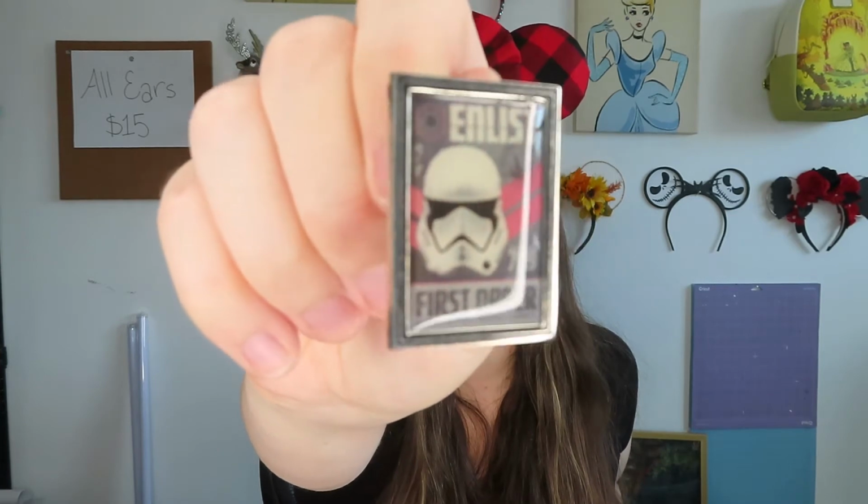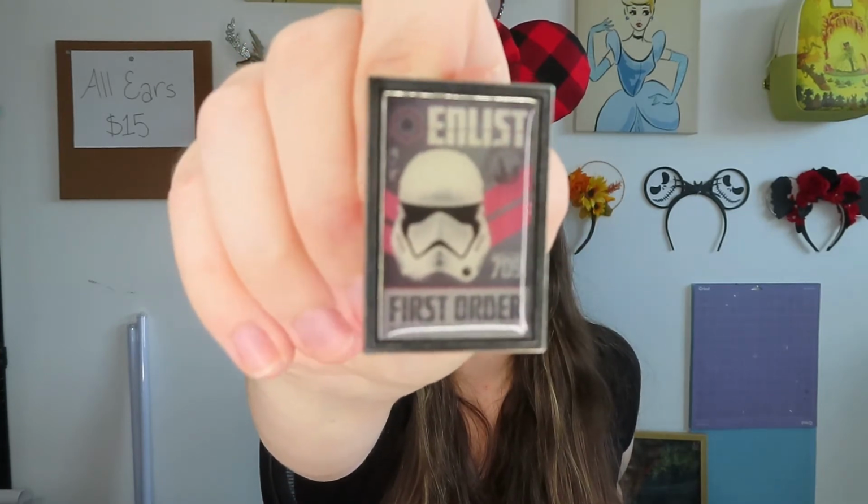All right, next pin. I'm going to actually pull these out because I have some little collections in here from mystery boxes. So first I'll go through my other First Order Star Wars ones. Okay, so I have a couple more of the, I already have 2 of these and I have a couple more. So these are the First Order propaganda poster pins. So I got this guy, which is cool. It says enlist and it has a stormtrooper helmet.